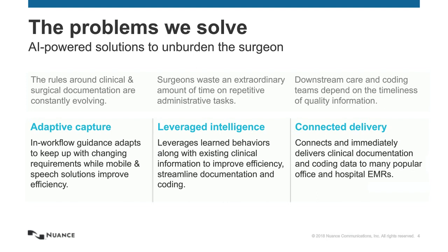Number one, the rules around clinical and surgical documentation are constantly evolving. As the rules change, it's hard for physicians to provide consistent information and to know how to answer the questions that are being asked of them. In many cases, they don't even know what questions are being asked of them, but yet they need to include that in their clinical documentation.